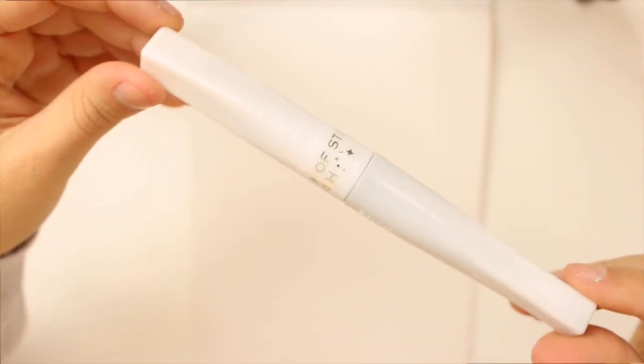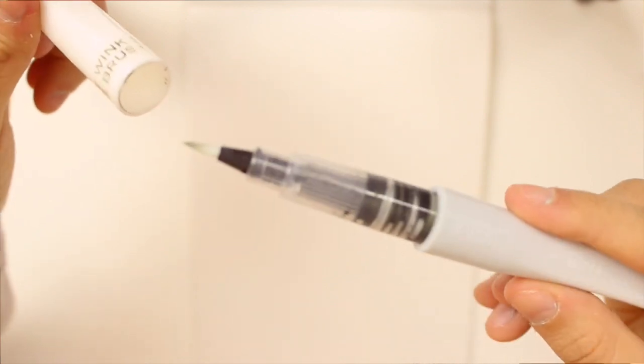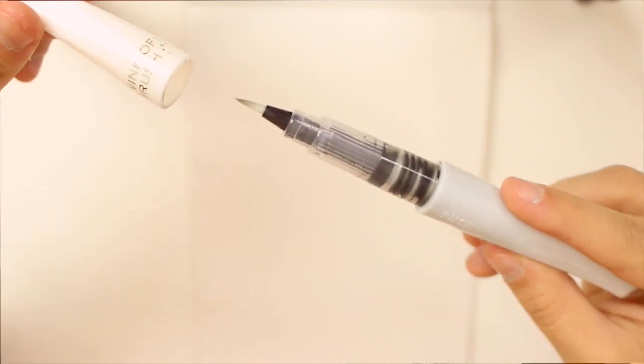And this is the last thing that I found, the Wink of Stella brush. This is pretty famous, but I don't know what it is. What is this? I have never seen this before. And this is a brush that you can push here and it gives some glitter. And yes, so today I will make a speed drawing for you guys, and eating this.